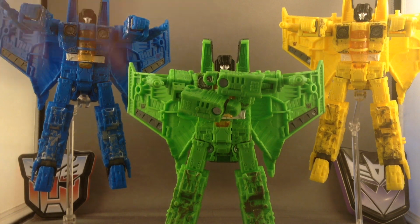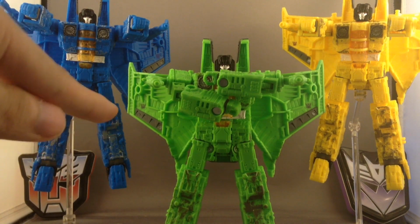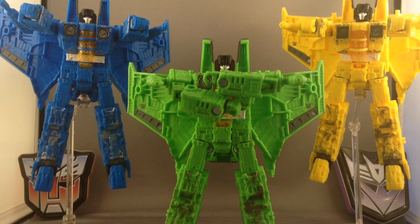But yeah, definitely pick these guys up if you want to add more to your Seeker collection. Because while they're not necessarily necessities to your collection, they are a very beautiful addition to it, as well as a very nice addition to your War for Cybertron Siege Decepticons. So pick them up if you want to, because I recommend, so you can decide. But that's pretty much all there is to say, my fellow addicts.